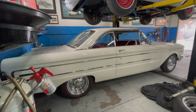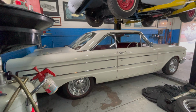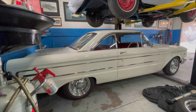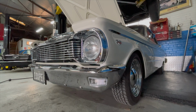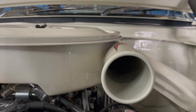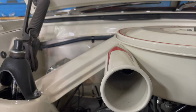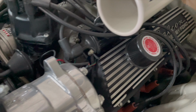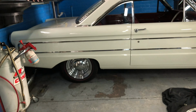How does this drive compared to a Mustang, given that it's pretty much the same underneath? This probably drives a little bit better. This has a drop stub axle in it, so the roll centre's probably a bit higher in this than it would be in that. That's probably the main factor that makes them drive nice. It is fairly low. Yeah, the drop stub axle really makes them handle.